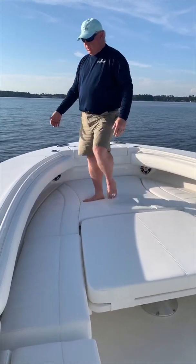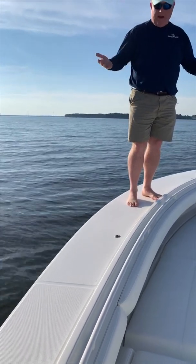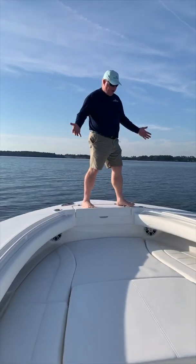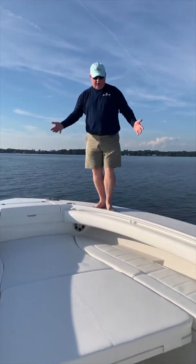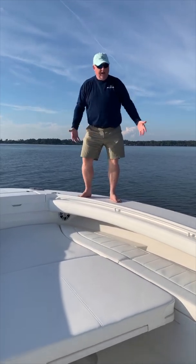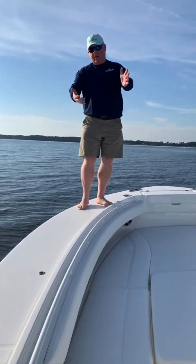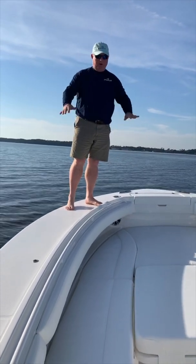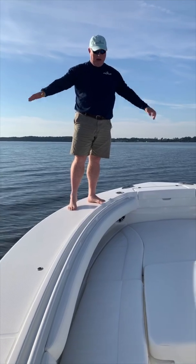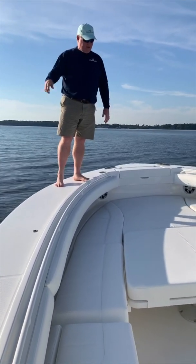Integrated backrest. One of the things that's kind of hard to see is, with this big Carolina flare, how much space you have all the way up front. You can move around on this thing. And with the Seakeeper on, you see me, even a 250-pound guy, can't really move the boat by going from one end to the other. At this point, Bobby and I are both on this side of the boat, and she's staying nice and steady. Look at this great big fishing platform you have up here. Lots of space on this 34 to cast.